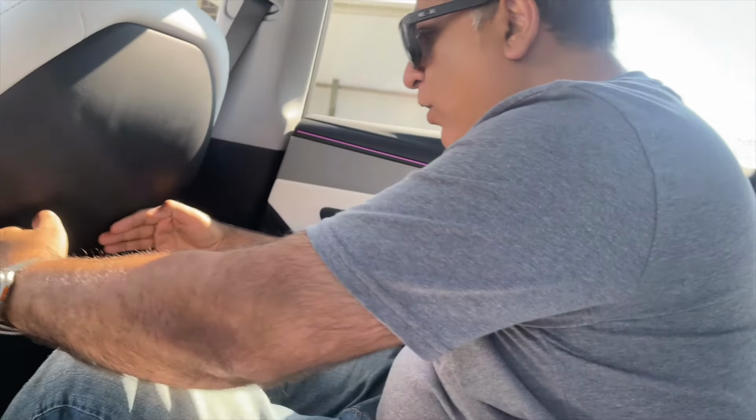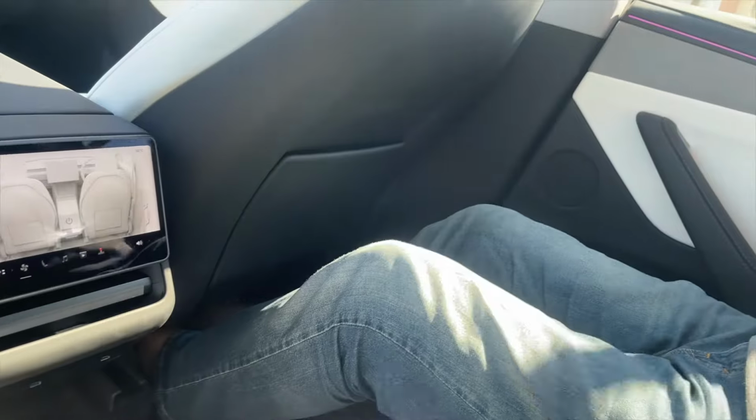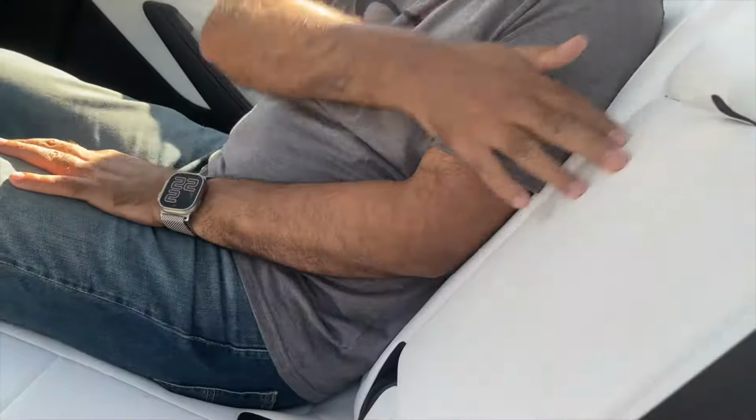And there is a lot of leg room. I can stretch my legs even like this, and this is a lot of space. So it's pretty spacious sitting behind over here. And we've got this armrest and two cup holders in the middle as well, which I can easily put my arm on, and it can hold a couple of cups. This is of course a middle seat, and there's another seat over here.